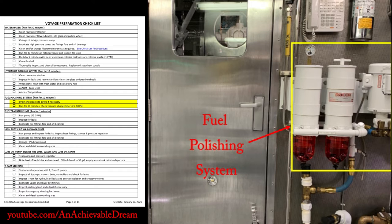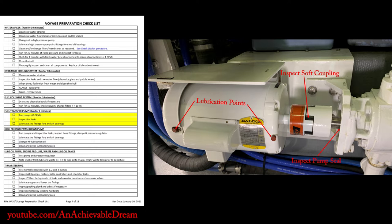Another advantage of this type of system is that it provides a backup fuel transfer pump, and if you have a diesel-powered tender, the flow rate is better suited for that application of refueling. This next item on the fuel transfer pump is standard testing, inspecting, and maintenance of your fuel transfer system.